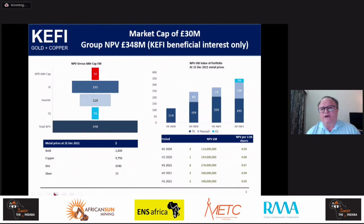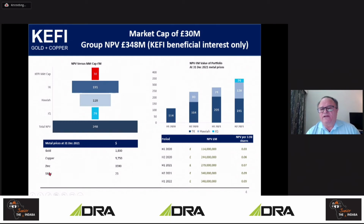Over on the right-hand side, the NPVs are presented in a slightly different way. And down the bottom there, what it's showing is that given today's number of shares on issue, we've tripled, if you like, NPV per share over the last couple of years, given what we've done on the ground. Next slide, please.